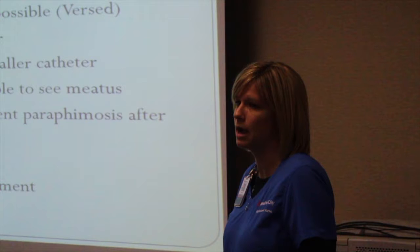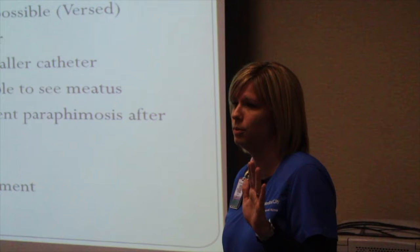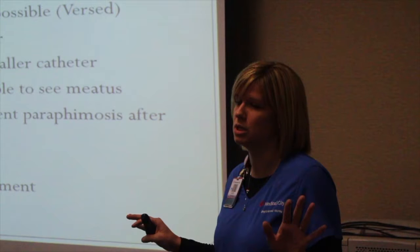Another great tip for placing a Foley catheter on a female, and my ER nurses probably know this: when you do not have a stretcher that is capable of doing a pelvic exam, you slide a bedpan underneath the female patient. That lifts them up, and if you have their legs in the frog style, that makes things be out of the way so that you can actually get a good visualization of what's happening there.